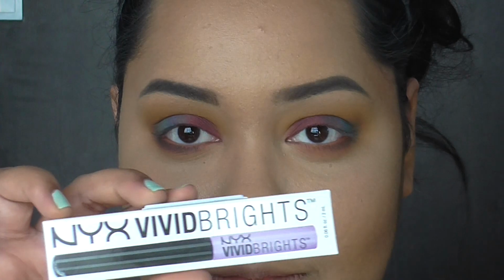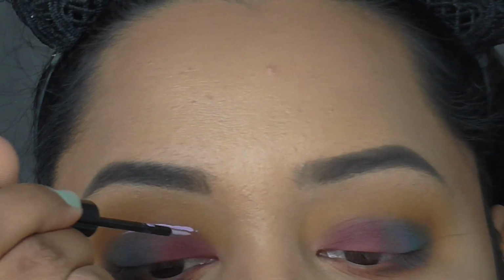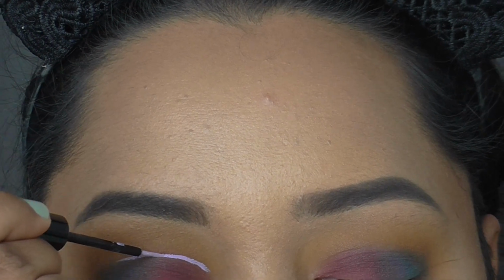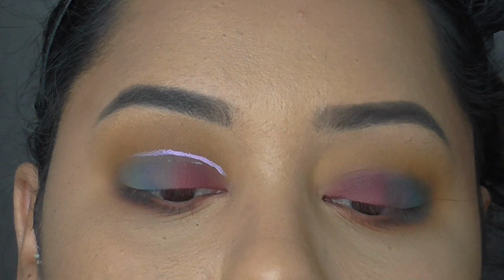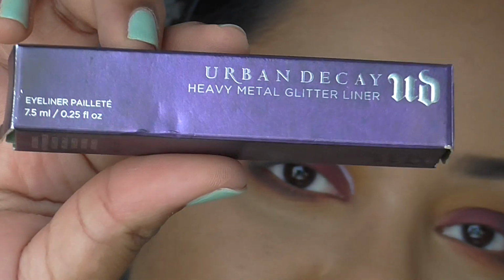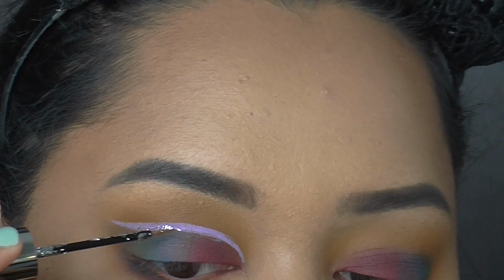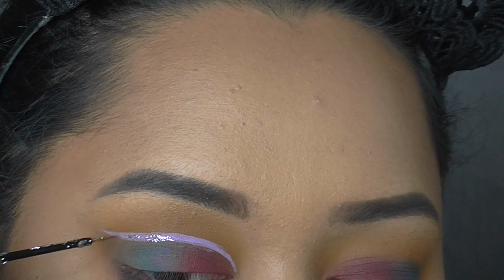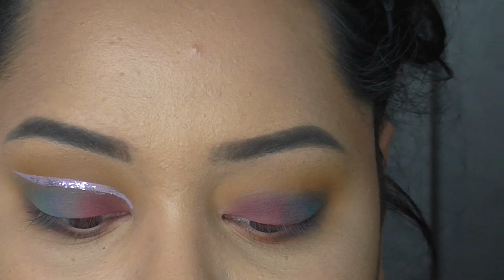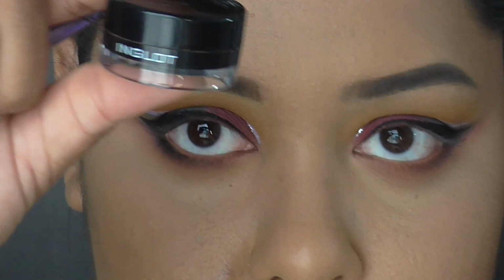So I'm going to be using the NYX Vivid Brights liquid eyeliner, and this is in the lilac purple shade, and I'm just sort of creating a cut creased wing look with this. Stuff is actually way harder to work with than what I thought. So I'm just going to use my Urban Decay liquid glitter liner, and I'm just placing some of that glitter liner on top of the lilac eyeliner that we've used in the crease, just for a little bit of sparkle.